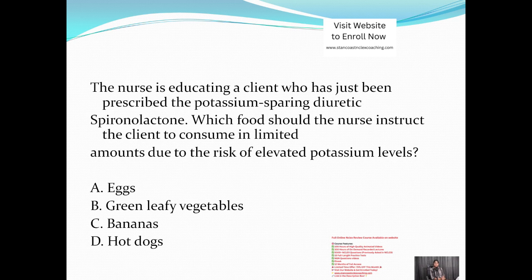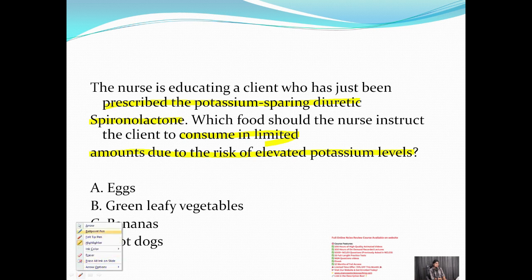A nurse is educating a client who has just been prescribed the potassium-sparing diuretic spironolactone. Which food should the nurse instruct the client to consume in limited amounts due to the risk of elevated potassium levels? The nurse reviews the following foods: A. Eggs. B. Green leafy vegetables. C. Bananas. D. Hot dogs.